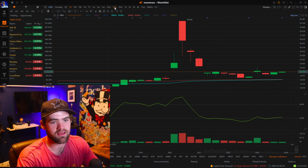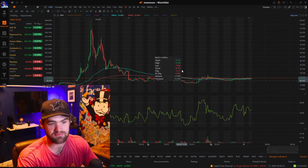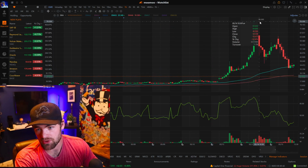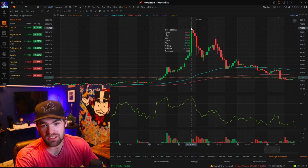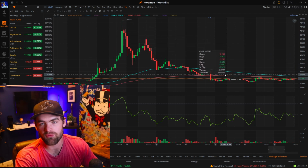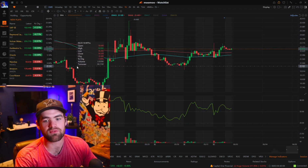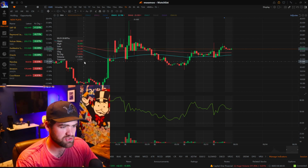If we look at the hourly chart, you guys will be able to see just how rapid this type of stock is. It's gone from $17 to $80 in less than 2 days. Just as fast as it went from 80 all the way back down to 19 in the matter of 1, 2, 3, 4 days. So these stocks are going to be very, very volatile, very, very risky to trade. And for me and my strategies, I would not touch it.